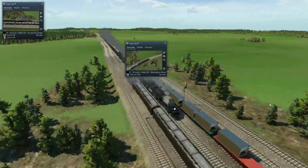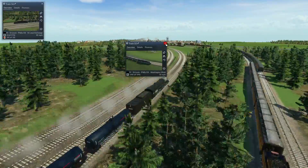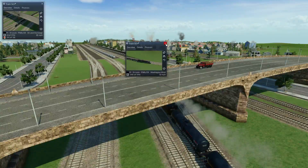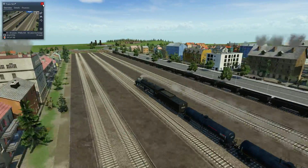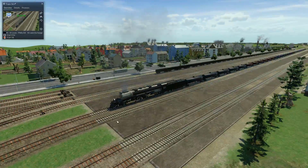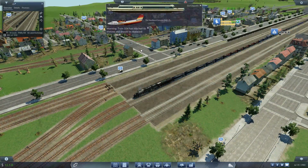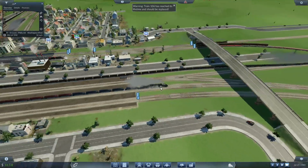As fast as it can into the station. That's pretty good actually. That's a good speed in and out of that station. Really good speed in and out of that station. And that's going to pick up what? And this is the important part. What does it pick up? 346 is what it picks up.